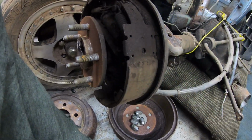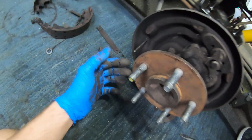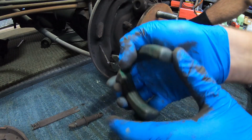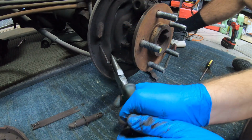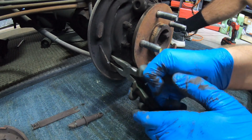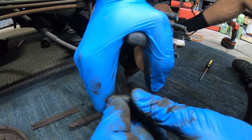And honestly, I might just go get new shoes from the auto parts store, though these aren't terrible in thickness, but if we got them off, I might just change them. So we'll see. But we've got to get this squeezed in. So basically it's flared out in different sections. And when I was at the yard, I actually just broke it because I was like, screw it. But here, we obviously can't do that because I need this.